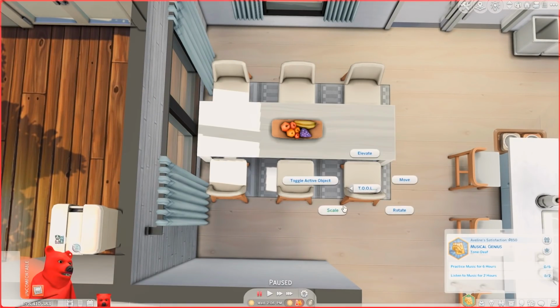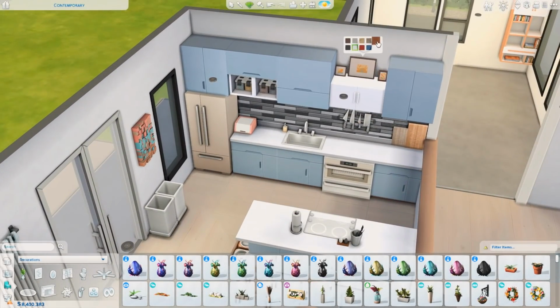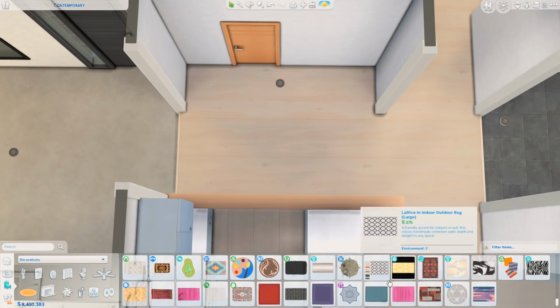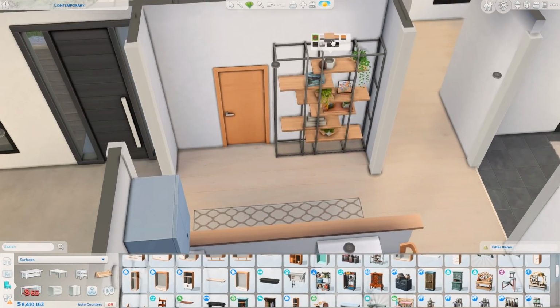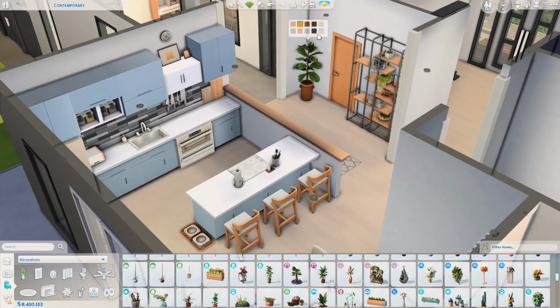Oh, by the way, we're building on a 40 by 30. I think we're building in Newcrest today. I'm pretty sure we're building in Newcrest today, so I forgot to say that at the start of the video. I am really sorry, but I feel like these houses just fit in better in Newcrest, so I'm pretty sure that's where we're building today.